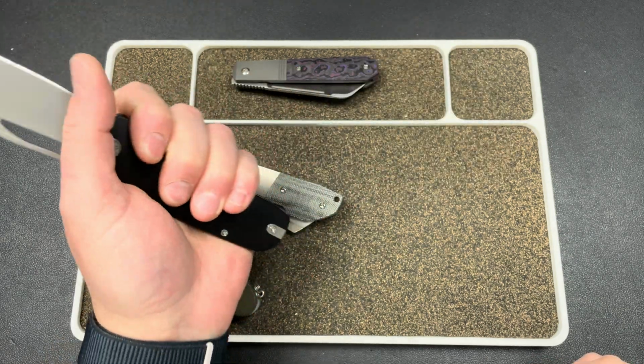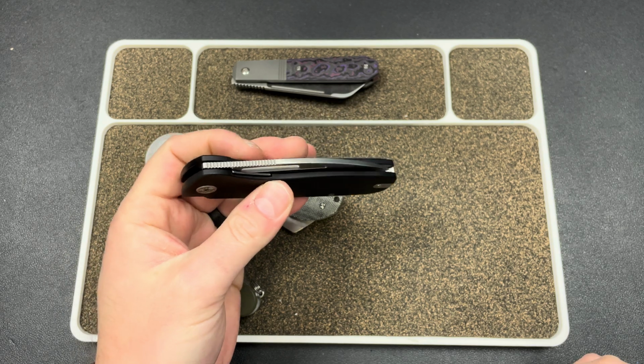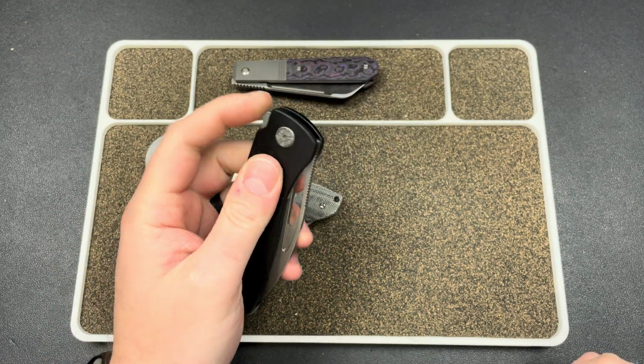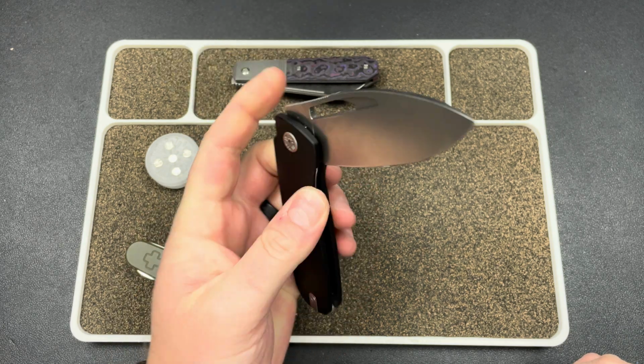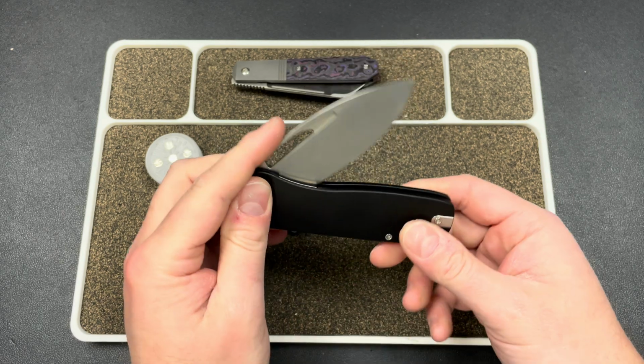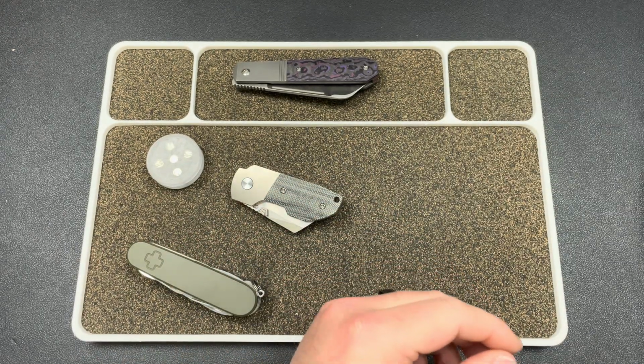Fits the hand really well, but it's definitely an 8-inch knife. It's not on the smaller side like I usually like, but really fidgety, really fun. Inset liner lock, just really well done by Casey, and I'm happy for him. So check out the Jetstream.